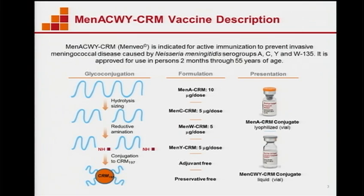So here's the description of MenVeo or MenACWY-CRM. You can see at the top, it's indicated now for prevention of invasive disease caused by MenACWY serogroups. It's taken the last 5 or so years to change the lower age limit from 2 years to 2 months. But now it is indicated from 2 months of age to 55 years of age. The same slide is shown the last couple times I've been here. It's the same vaccine. It's 10 micrograms of the A component, 5 micrograms of the C, W, and Y component. The formulation is a liquid/lyo formulation, so it's a liquid CWY, which is used to reconstitute a lyophilized A component. The vaccine contains no adjuvant and no preservative.